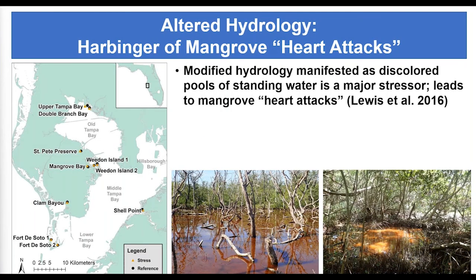Yep, there we go. So where to begin? Why do we need to restore? Many of you have probably seen this before, but you can't really touch a mangrove or a salt marsh in Florida without finding some sort of hydrologic impairment. In most cases, that's a mosquito ditch.